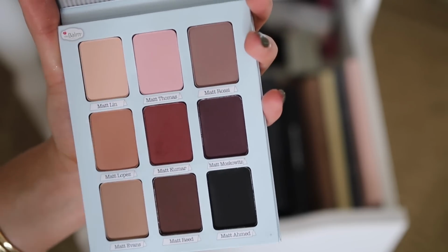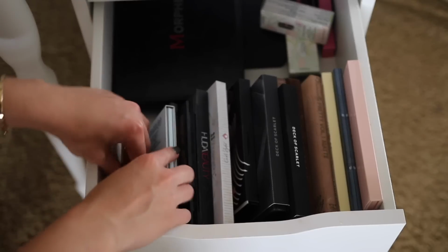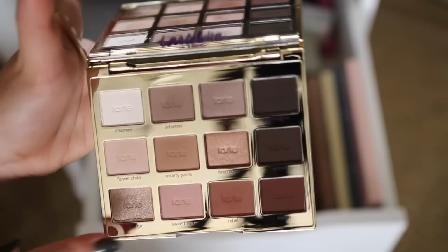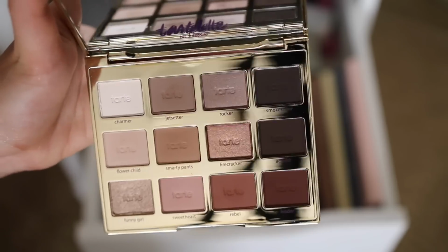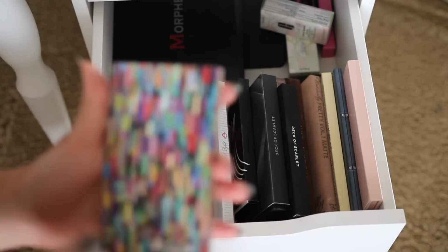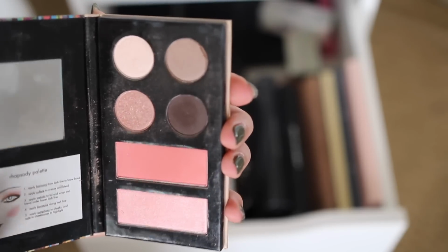I have another palette from The Balm. I love this palette so much. I have yet to use it, but the shades are so beautiful. It's 9 matte shades. And then I have the Tarte Tartelette in Bloom palette. Yeah, I showed this in my last haul. I haven't used it yet, but it's so pretty. Last but not least, I have this Stila Rhapsody palette. If you've been watching me for a while, you would know I used this in my 16th birthday get ready with me, and I haven't used it since.